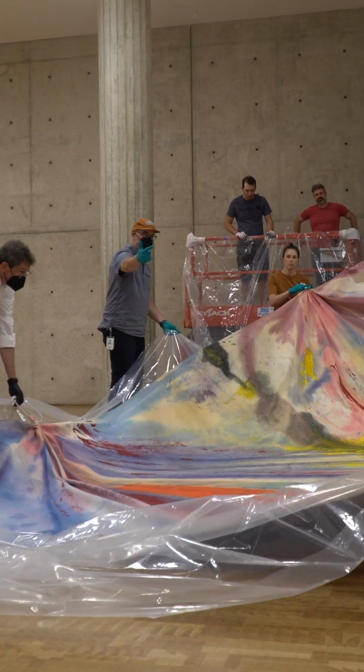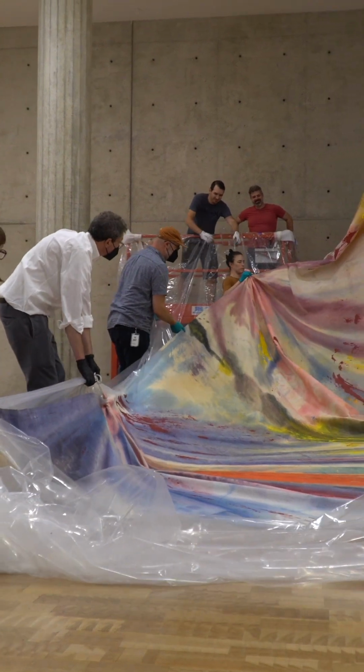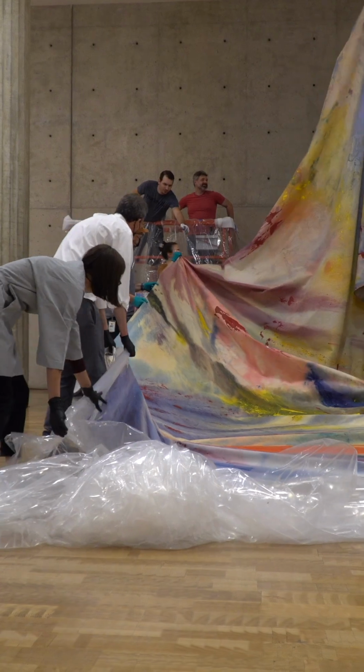So on the day in question, we had a team of about a dozen of us all working together to very slowly raise this object up into the ceiling. And it was a truly incredible experience when it finally went up.